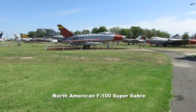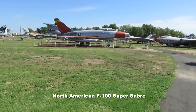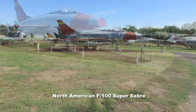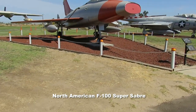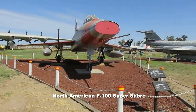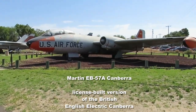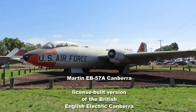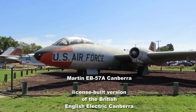It should be a North American F-100 Super Sabre. So I think I already got the F-100 here. The Super Sabre. This is a Martin EB-57A Canberra. Made under license from England.